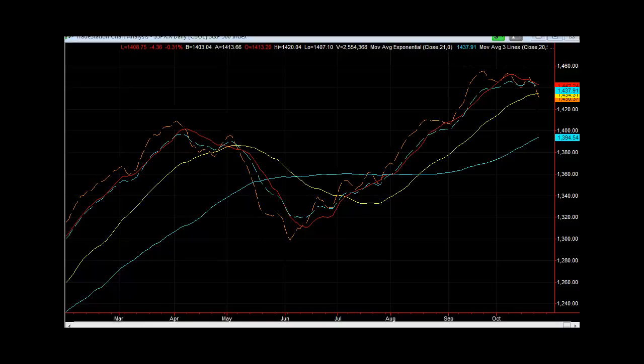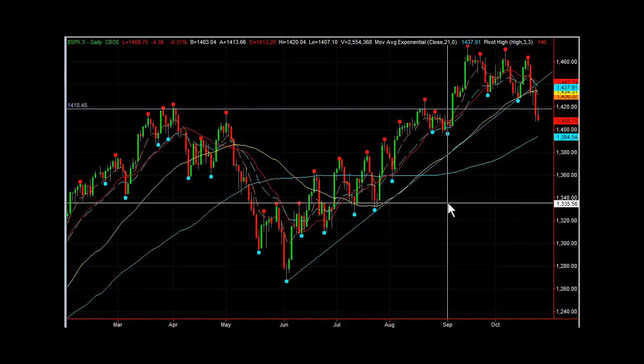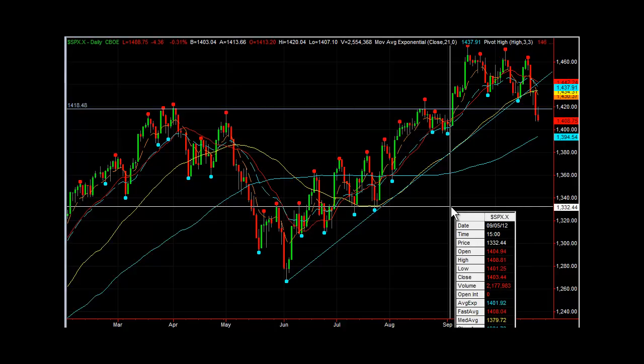Now here's just a regular daily bar chart of the S&P 500. I also like to look at trend lines. We've broken a trend line. You've broken the 50-day moving average here, and you've broken a trend line. You broke through the 1418 level. This was the area where it broke out to the upside. This had been good resistance, and then it broke out to the upside through that 1418, had a big explosive move right there.